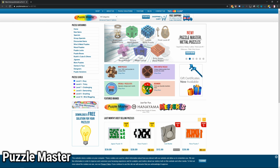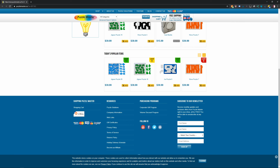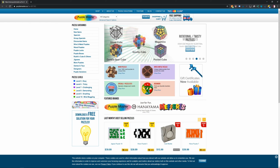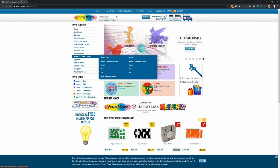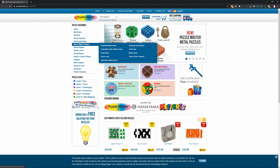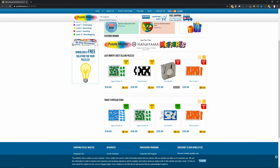Puzzle Master is a place where there is all kinds of puzzles. I'm going to assume they're from novice to extreme, but I guess there's puzzles for anything you would like. Including wood puzzles, puzzle locks, boxes, wire and metal puzzles. Oh man, so many puzzles.